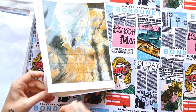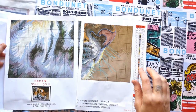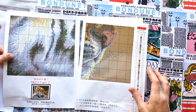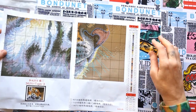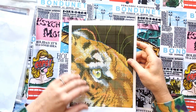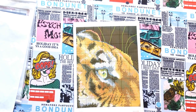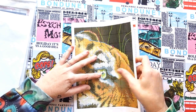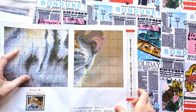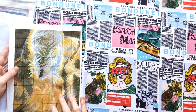Just having a look here. Okay, so remember not to follow the symbols here on your pattern. Follow it on your ADA, because that's just the way Joy Sunday works, right? So it's all full stitch and back stitch. Now, there's quite a bit of back stitch, but this back stitch on this tiger is not difficult. So yes, back stitch, back stitch, back stitch. There is back stitch everywhere, and it does not matter.